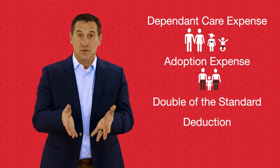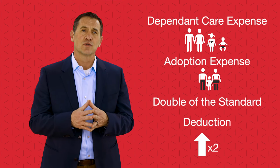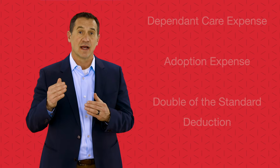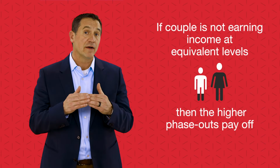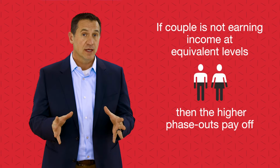You get the double of the standard deduction, which is great. And the tax return is kind of built more for married filing joint. A lot of the phase outs are higher. And if both of you are not earning income at equivalent levels, then those higher phase outs pay off. That's a good thing. So that's why the married filing joint has generally been better in the long run.